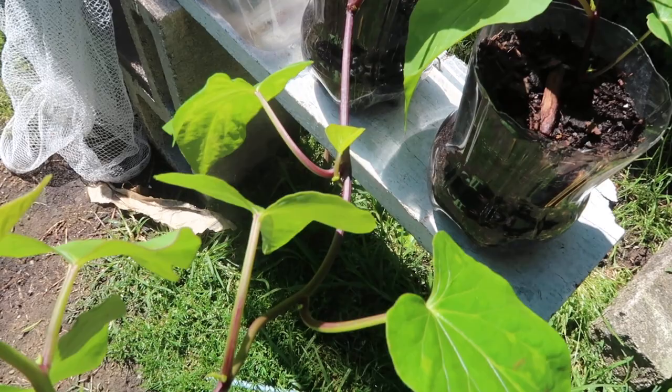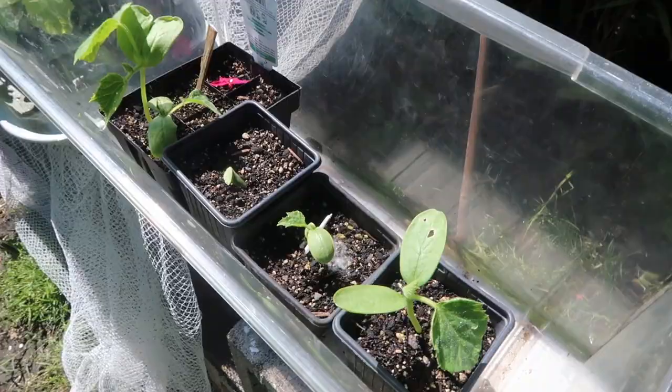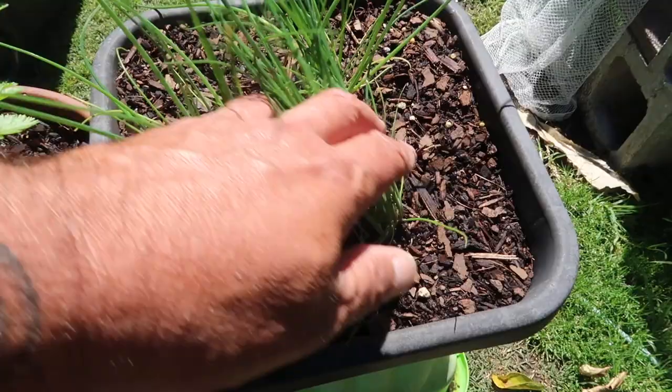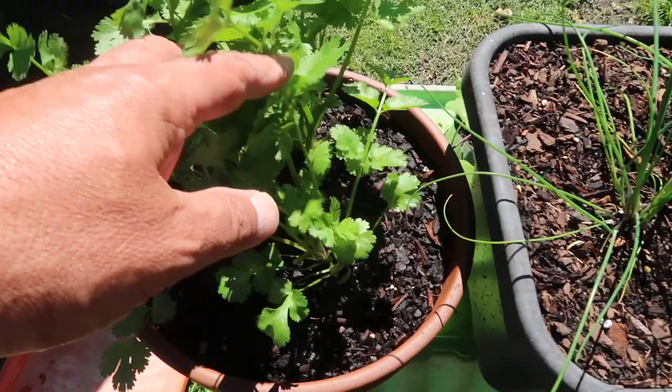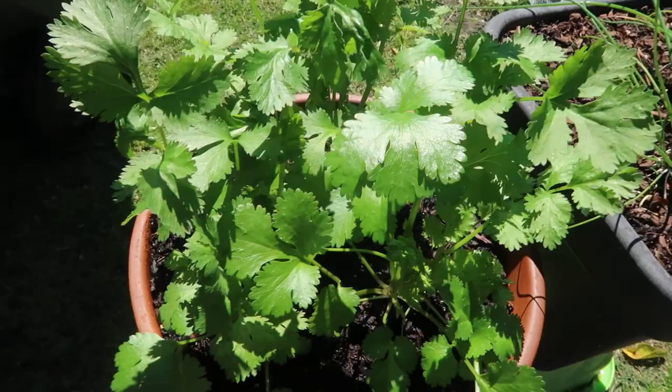Some cucumbers in there. Yeah, chives. We love our chives here. Lovely on eggs, salads, potato salad, coleslaw. Here, one of my favourite herbs. You either love it or you hate it. Coriander. So that's coming along really well.